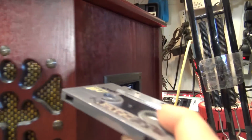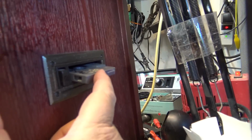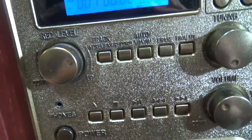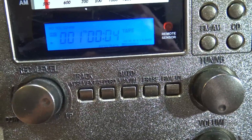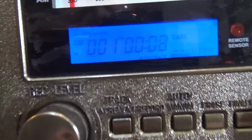I can't even see what I'm doing. Let me just flip out my screen on my camera. I'm kind of hand-holding this thing now, which is something I never do. Put the tape in, and we're gonna pop the tape in, and I'm gonna hit the button on the front here to start the recording, and it should start recording when the tape plays. There we go. And that's it. It is now recording.